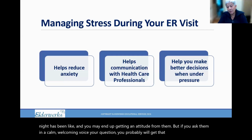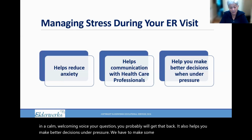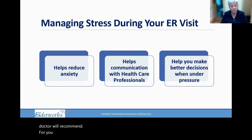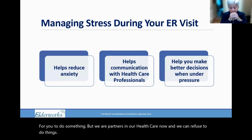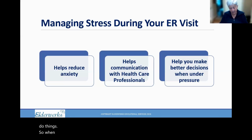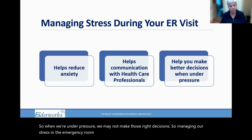It also helps you make better decisions under pressure. We have to make some decisions in the ER. The doctor will recommend for you to do something, but we are partners in our healthcare now, and we can refuse to do things. So when we're under pressure, we may not make those right decisions. So managing our stress in the emergency room is extremely important.